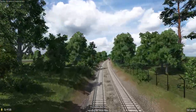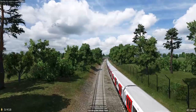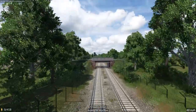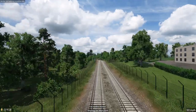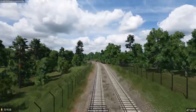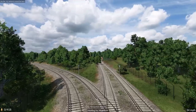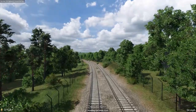We're in a cutting here, so I've raised the camera a little bit. The Metropolitan Line joins the main line in two places, and there's a sort of triangular connection. There's the North Curve, which we're not going to take. That leads towards Rickmansworth and on to Amersham. This is the South Curve, which takes us south-eastwards towards London.